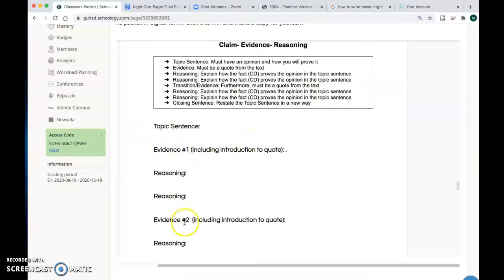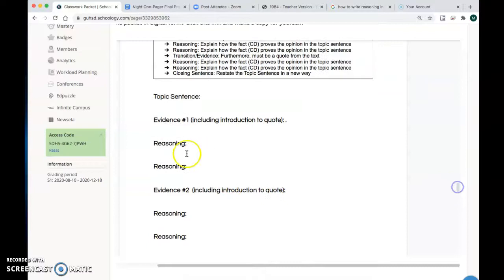Textual evidence, you'll see that there are 2 quotes, evidence 1 and evidence 2. Those are the quotations and embedding that we worked on together in week 8. So you need the 3 parts. Does it pass the closed eye test? Is it embedded well? And does it support the tone that you chose? After you have those 3 sentences, what you're going to do is go in and fill in your reasoning. You'll see up here that reasoning explains how the concrete detail or textual evidence proves the opinion in the topic sentence. So in your reasoning statements, you're just explaining how that quote shows your tone.